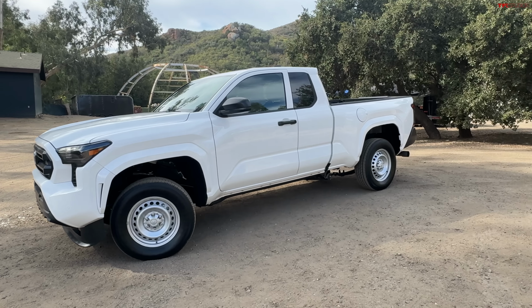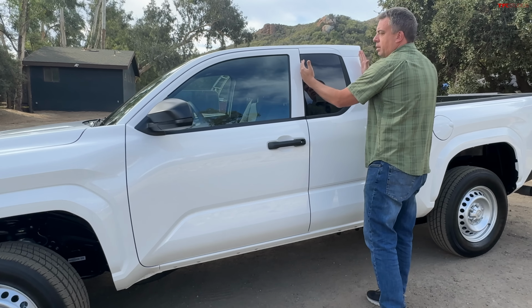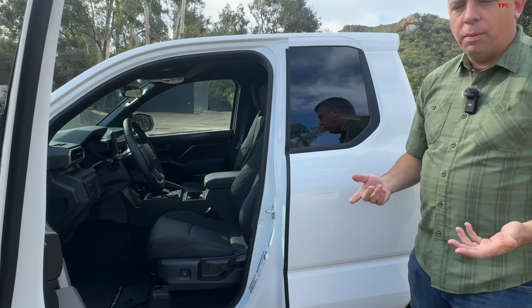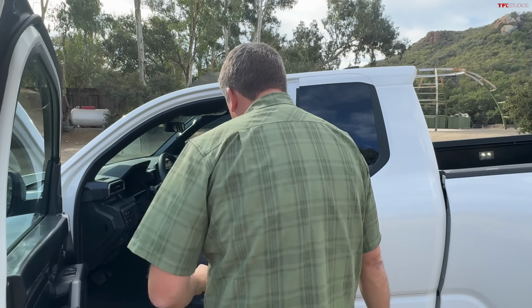It's an all-new chassis, and this is what they call the extra cab. Which means you have this extended cab portion behind the front row, but it's a two-door only. And by the way, this is a pre-production truck, so if you see some smooth plastic materials that look a little bit weird, it's because it's pre-production, not a final production truck.